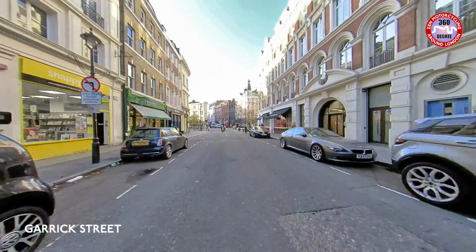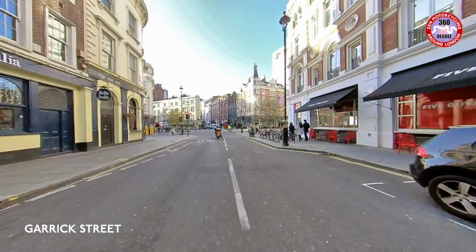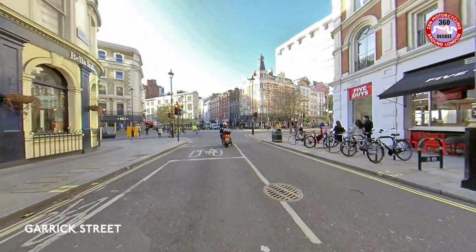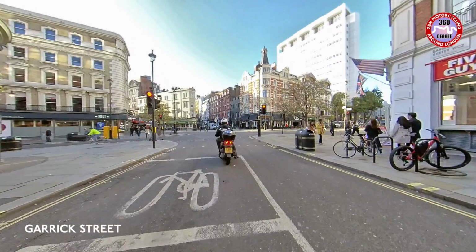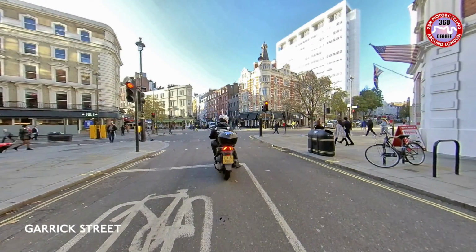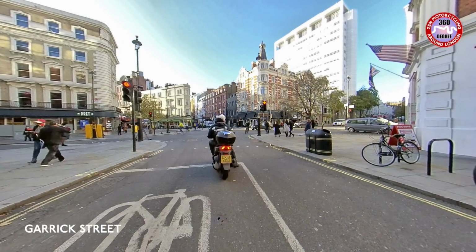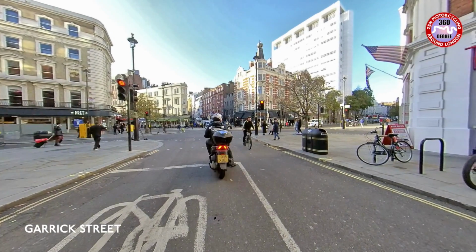We'll nip back, although we're in a sort of one-way system here. And what I should have done, of course, is taken a left here, and that's where we end up at the end of the video. But no, I'm going to stick to my guns, digging my heels in, and we're determined to find a space nearer to the piazza.